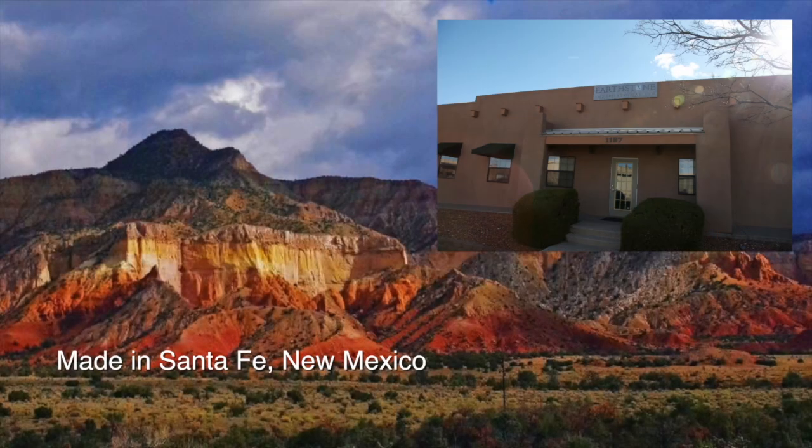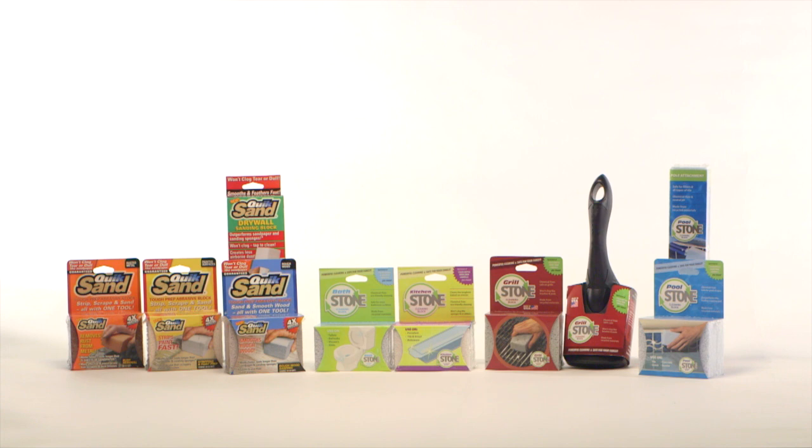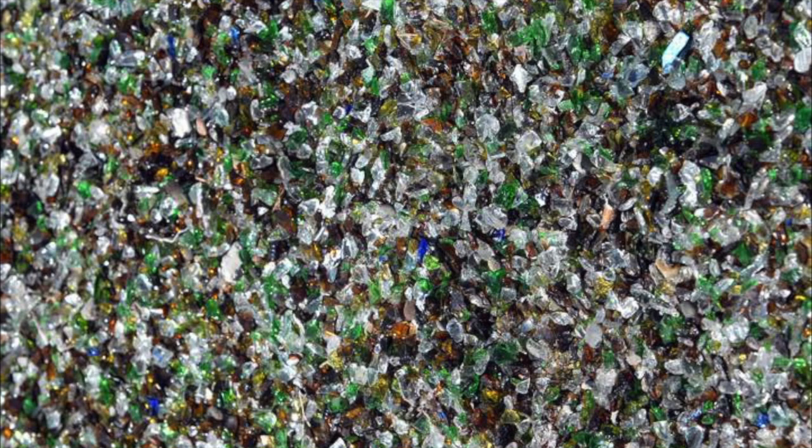A U.S.-based company in Santa Fe, New Mexico called Earthstone International is turning glass trash from landfills into effective, everyday household cleaning products with no chemicals to harm you, your family, your pets, or the environment. The story about how these products are made is almost as good as how well Earthstone products perform inside and outside your home. The glass is ground down and a special non-toxic foaming agent is added.